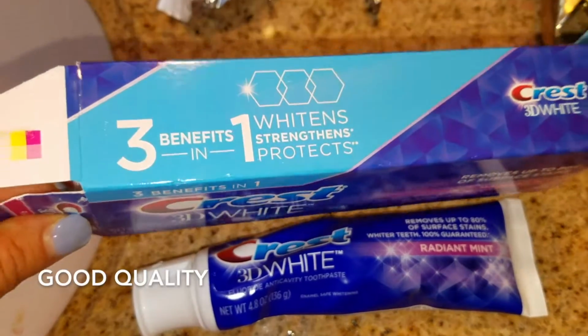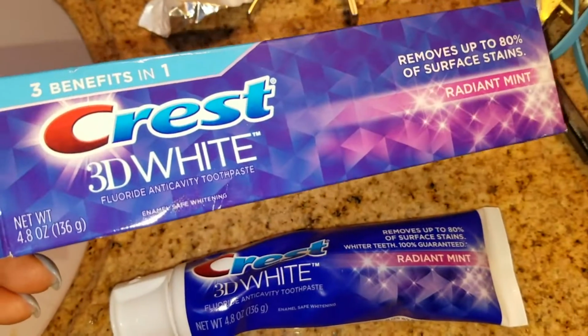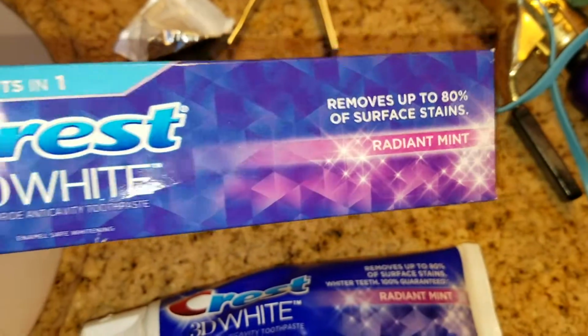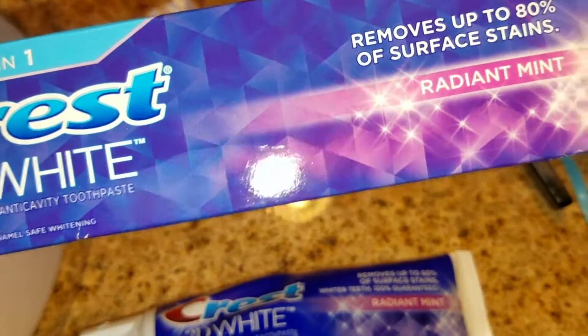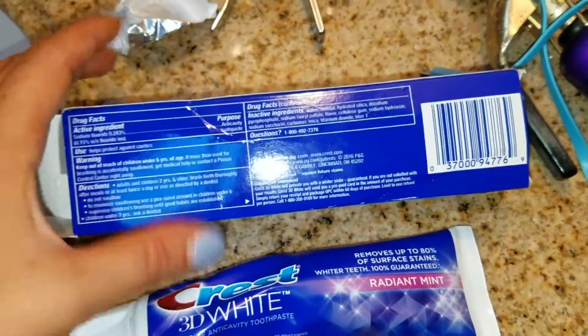So it's three benefits in one. It whitens, strengthens, and protects your teeth. So it's an enamel safe whitening. I really like the look of the box. I like that it's purple and pink and blue and pretty colors, so that draws attention to it.